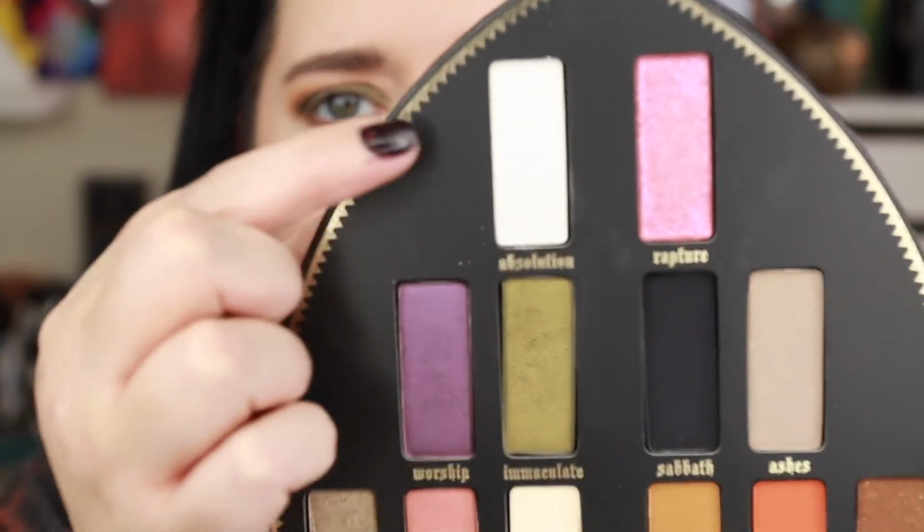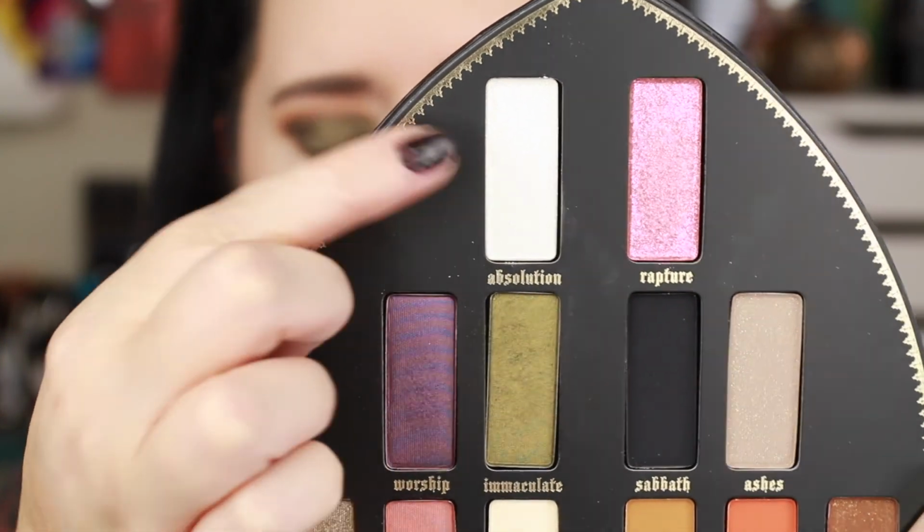For inner corner highlight, I'm going to use this shade Absolution, which is one of the topper shades. It's a white frost. It pulls a little bit pink, but if you go a little light on it, you shouldn't have too much trouble with the pink in this color scheme. Just going to pop that on my pinky, and boop! Next to these colors, it pulls nicely sort of gold.